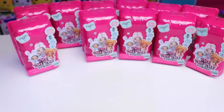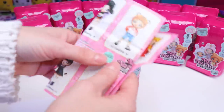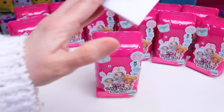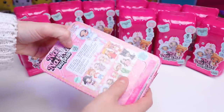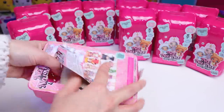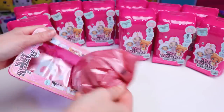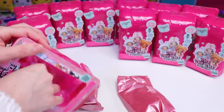And now we move on to the paw print package. And I've already forgotten who's inside. I could look at the checklist, but I don't want to because it takes a bit of the fun away. So I'm gonna keep it a surprise. Here we go. Oh, never mind. Hold on. Try that again. Here we go. Checklist. Bag one, bag two, bag three.